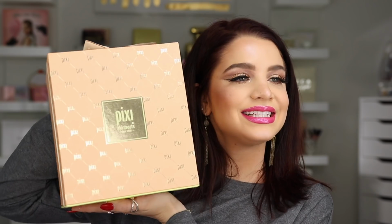The next box I have here actually came over from Pixi, so let's see what's inside of here. All right, so inside the box we have this cute little present, so let me open it up. This is so sweet. We have a giant glow tonic. I told you guys I love it.